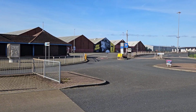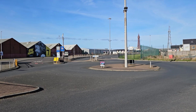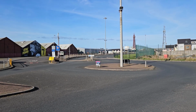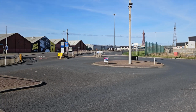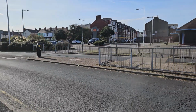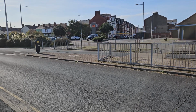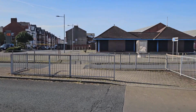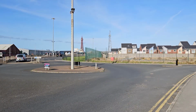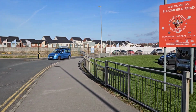So good morning. If I just tilt the camera slightly to the right, you'll no doubt guess where I am. We're in Blackpool, so you can see the tower there. Just down there, we're not far from the seafront, so there's some B&Bs and little lodging houses. Tower again, and there's some new build stuff. I've noticed there's a lot of new build in Blackpool.